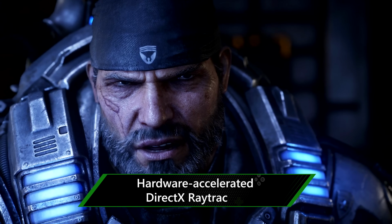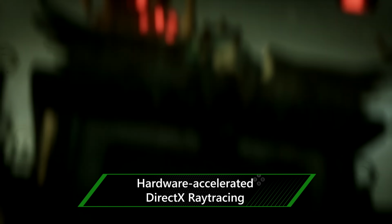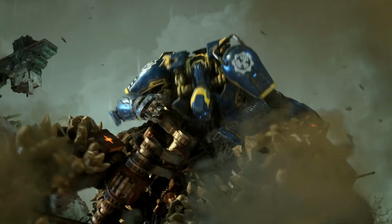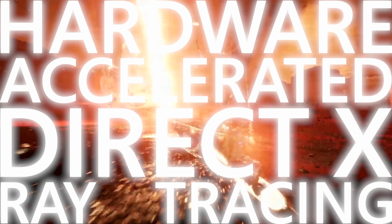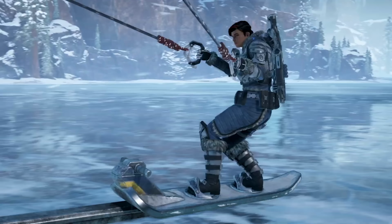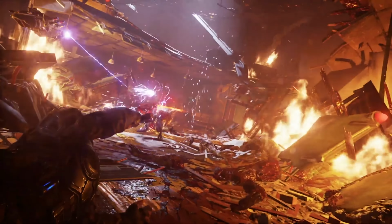As well as an increase in pure visual fidelity, Xbox Series X is going to be capable of some rather cool graphical tricks that will make games look better than ever before. The big one is hardware-accelerated DirectX ray tracing. Not the most catchy name maybe, but it's the results that really matter. And those results are flipping gorgeous.